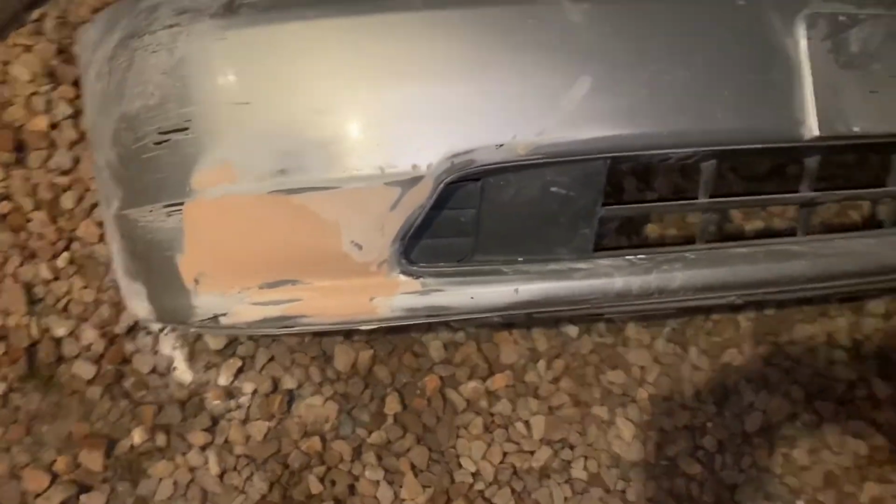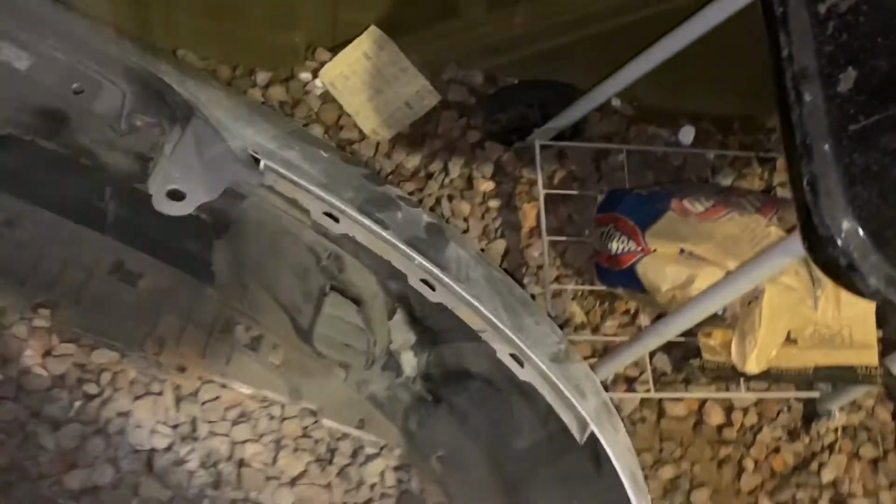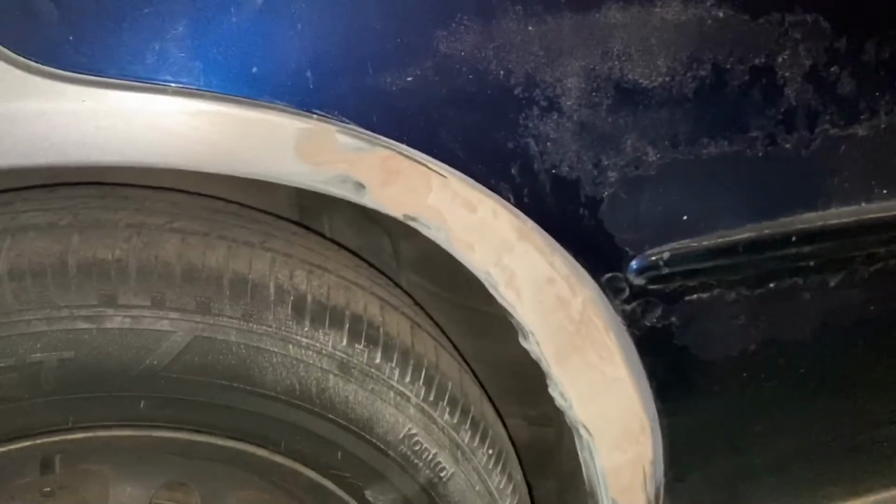Let me give you guys some comparison. So that's the non-damaged version, and here we have the damaged version. Right now you can really tell the difference because of the Bondo, but I feel like once it's sanded down and painted, it should blend right in. And last but not least, we have this side here. This is still work in progress.